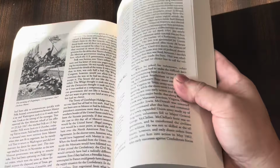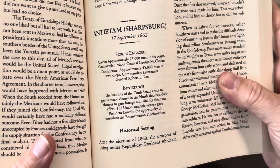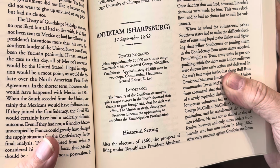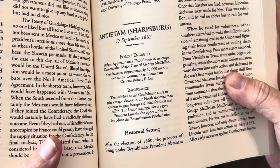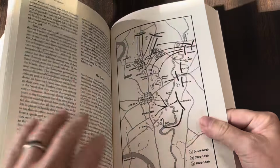So Antietam brought about the Emancipation Proclamation. Importance: the inability of the Confederate Army to gain a major victory in the North doomed their chances to gain foreign aid, vital for their war effort. The Union's strategic victory gave President Lincoln the opportunity to introduce the Emancipation Proclamation. Okay, well, I'll go with that. I think that gives that some decisiveness there.